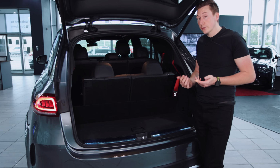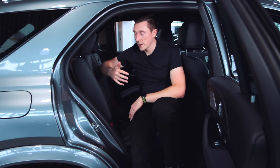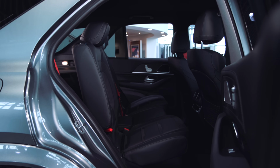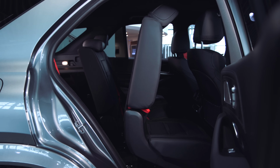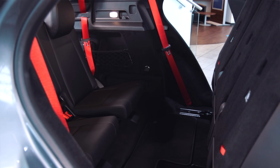Now, you're probably wondering how you actually get in. Well, that's done on the second seat row. So to get into the very, very back, as I mentioned, there is a button just here at the very, very top. So you quite simply flick this button, and you can do the same for the other side as well. This will then raise the seat completely out of the floor, and then you can obviously get in.